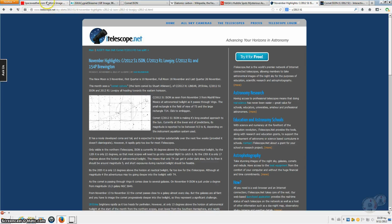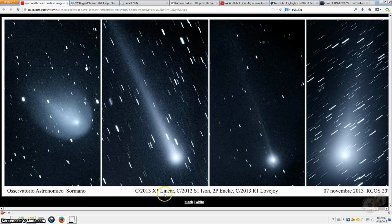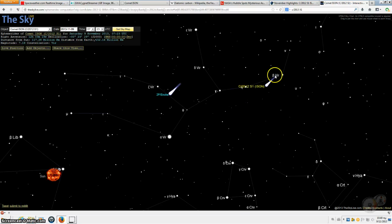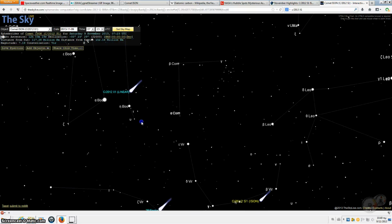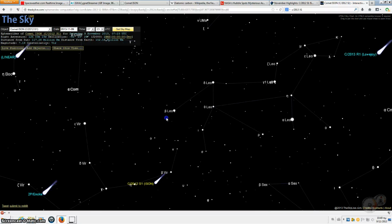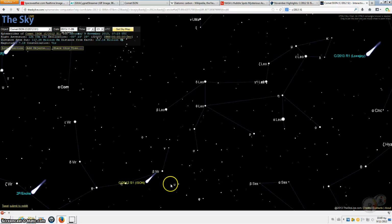Let's have a look. First we'll look at them here. C/2012 X1 LINEAR. This is the one that had the outburst at a great distance from the sun. As you can see, it is evident. Okay. This is C/2012 S1 ISON. And this is 2P Encke. And C/2013 R1 Lovejoy. They are calling this Year of the Comet. Here is ISON, by the way. ISON, this is where they are located in the sky right now. Here's where Encke is located. C/2012 X1 LINEAR. And somewhere over here is Lovejoy. There we go. Okay. What does that look like to you guys? Year of the Comet? Over the next 12 months, it's going to be very interesting.